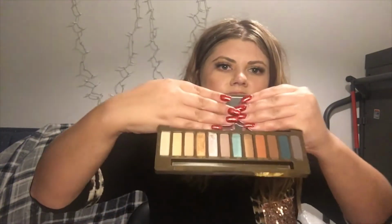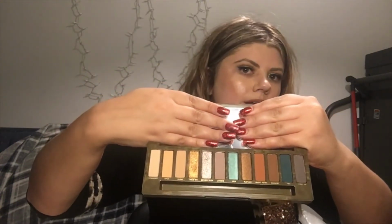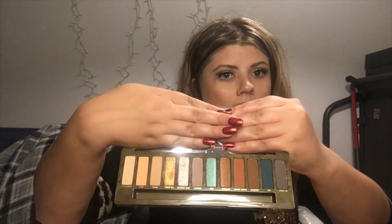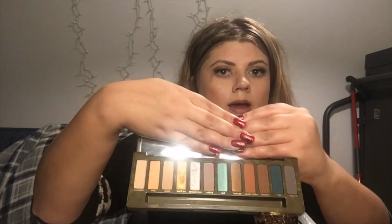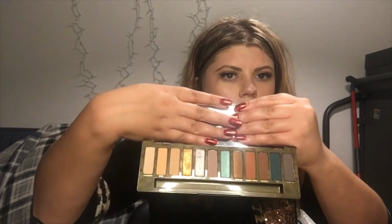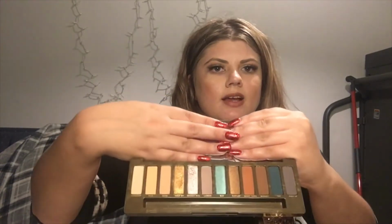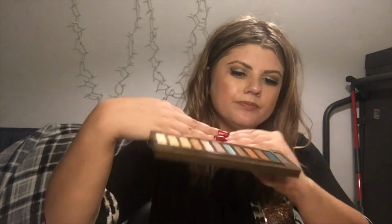But I love this one, the Naked Wild West. It's got some pops of blue, but it is mostly warm toned. It does have some cool tones in it, like that gray at the end. But I really like this one as well. I like that it's mostly warm toned. I think I love warm tones for the fall.